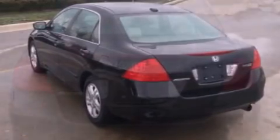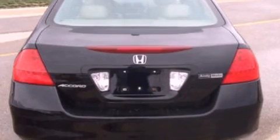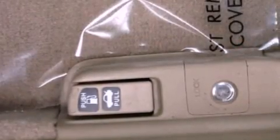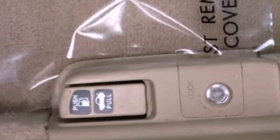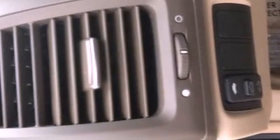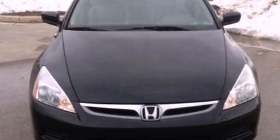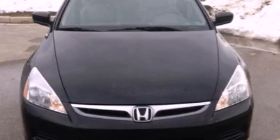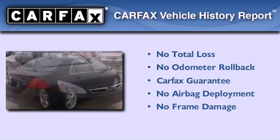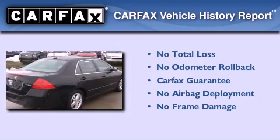The following features are also included: air conditioning, cruise control, full power accessories, a four-wheel independent suspension, an engine immobilizer theft deterrent system, 12-volt power outlets, an anti-lock braking system, side curtain airbags, and the leather seats provide great support and create an overall luxurious feel. Not to mention that this Honda qualifies for the Carfax buyback guarantee.